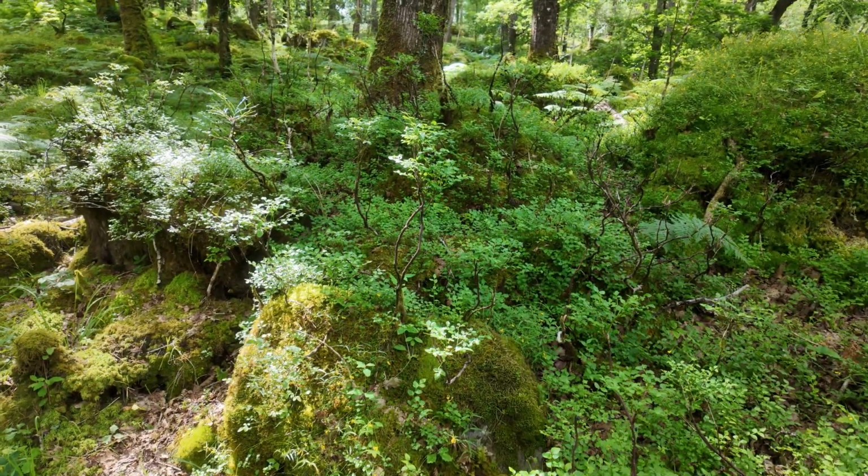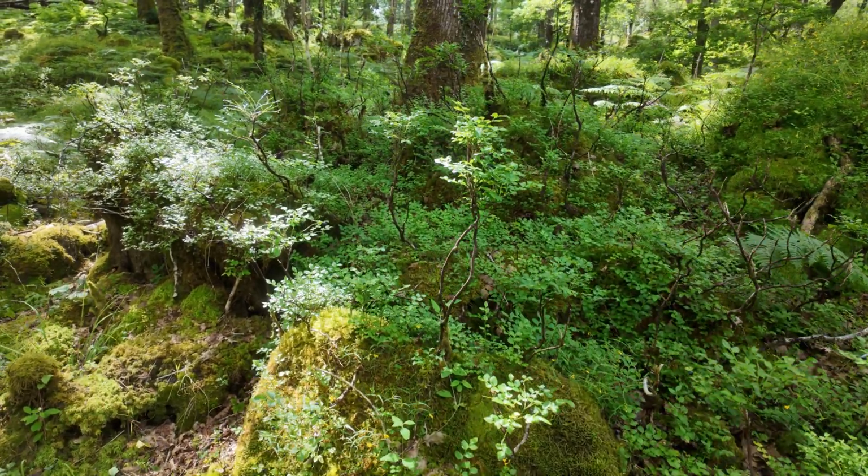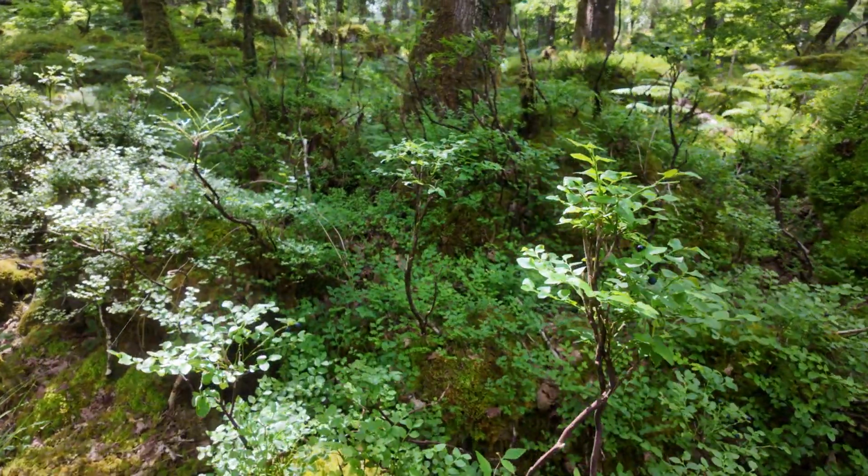Look at these, so cool, like a little bonsai forest over here.